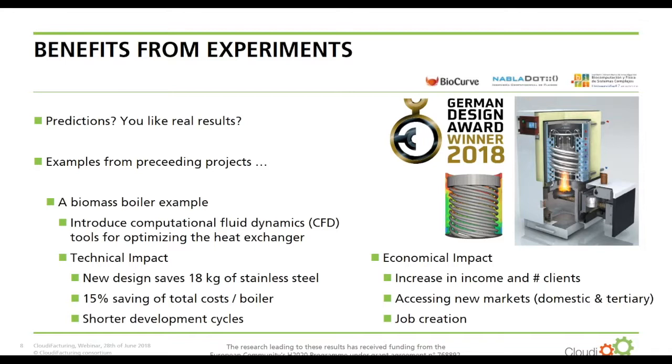So instead of building the boilers physically, they build more now in just a virtual form. They simulate with numerical solvers, and they predict the behavior, and they optimize the shape of the internals of the boiler to become more efficient with less weight and less cost, which enables them to access new markets in Spain, but also expand to new markets in other countries.